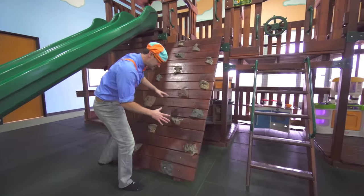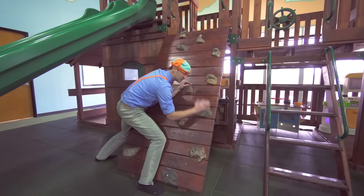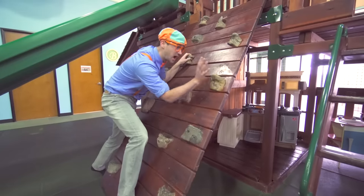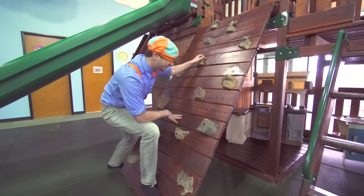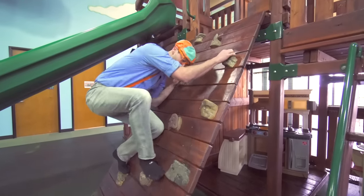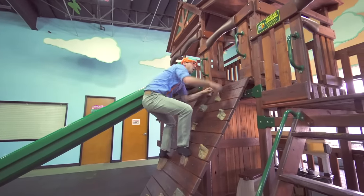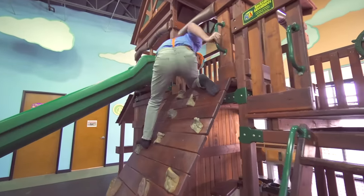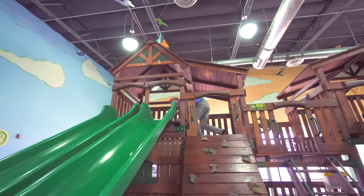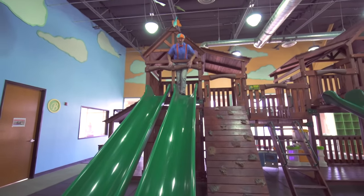Ooh, this is a rock wall. See these rocks? Yeah, you can grab them, and then put your feet on them, and then you can climb to the top. All right, here I go. Whoa. Yeah, we made it. Hello. Wow. Look at how high I am up here.